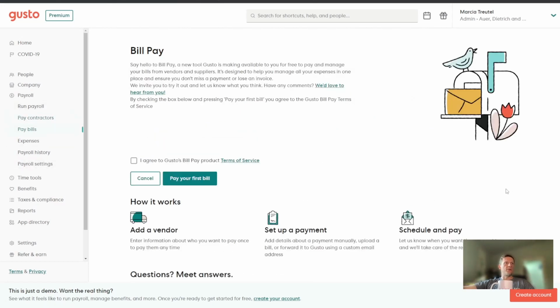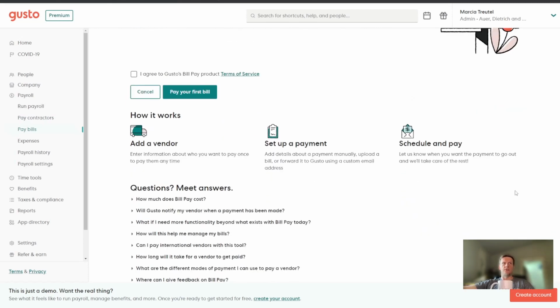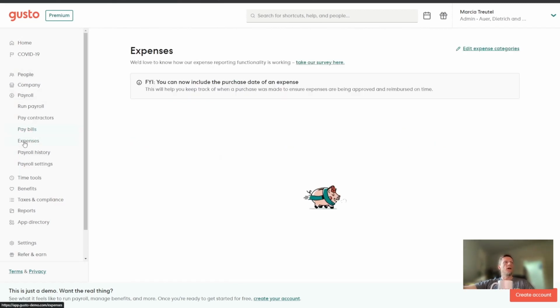They also offer paying bills. So if you have vendors that you systematically pay on a regular basis, you set it up here, and it's set it and forget it. If it works for you, it's great. If it doesn't, you can do it yourself. But the feature is here. It's great to have it.